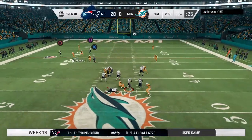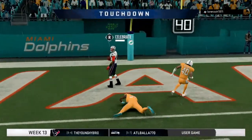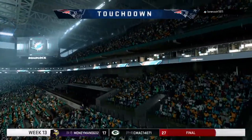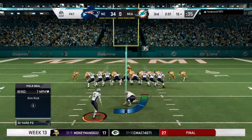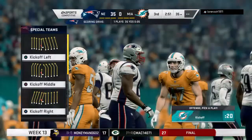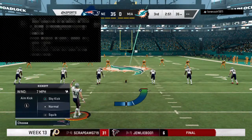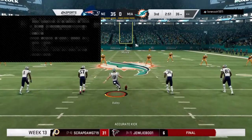Throwing to start the drive. Winters. And he completes it to Westbrook. And he's in. Touchdown, Patriots. D.D. Westbrook with touchdown number 8 on the year. And the forced turnover on defense leads to 6 points. Gold with the extra point and one more. Bailey now to kick it away after the touchdown.